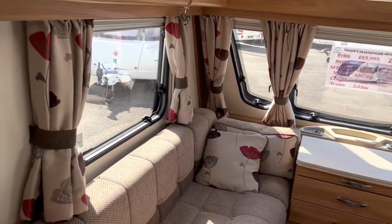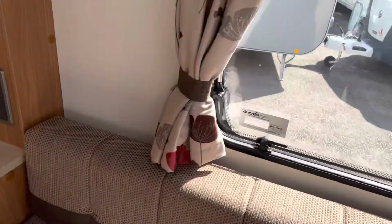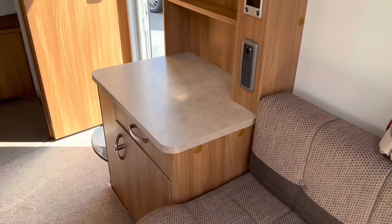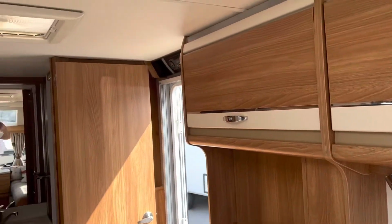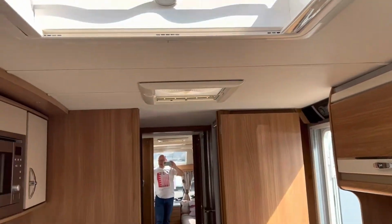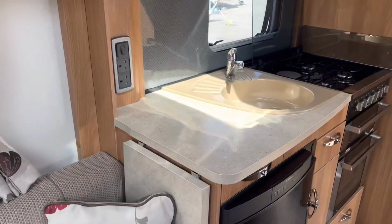a really lovely two berth, dead tidy, nice dresser area there. As I say, it's got the Alde central heating, Ecke roof lights throughout, stunning looking two berth.